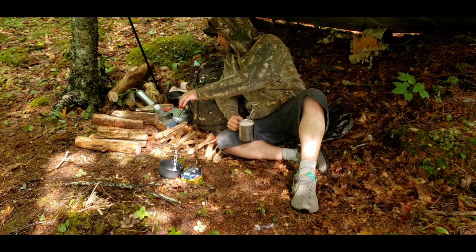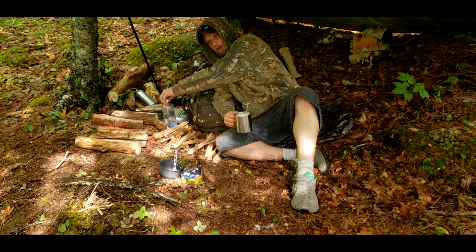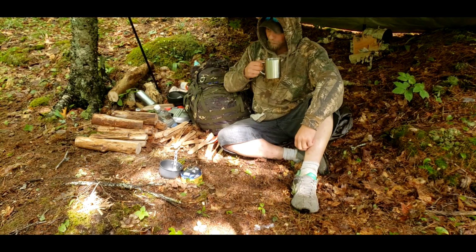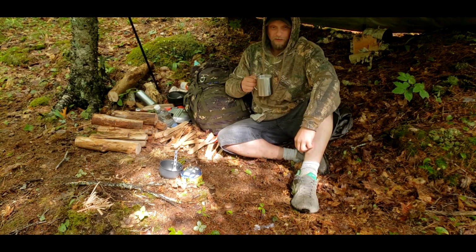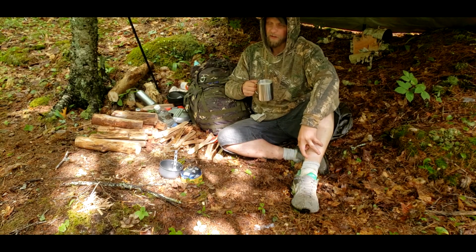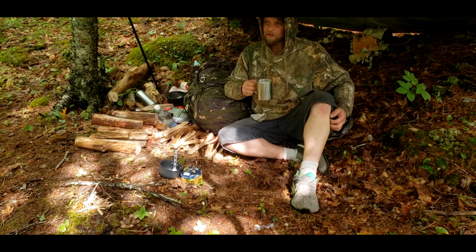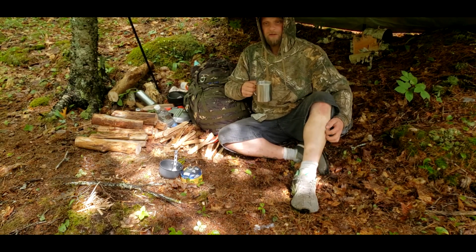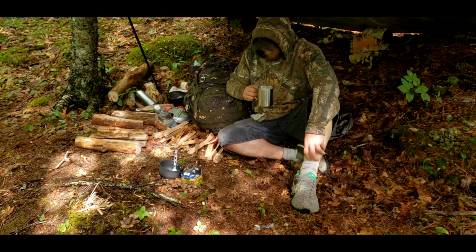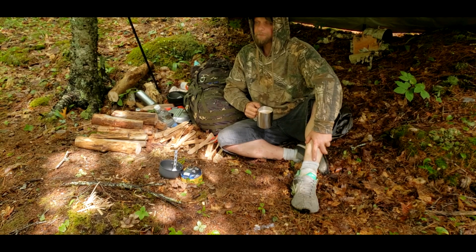I do have a little lamp oil right here for my oil lantern, which is hanging in the tree. So I'm going to light that a little bit later on. That belonged to my late cousin, so I figured why not. Haven't used it for quite some time. So I might as well bring it along with me and get some use out of it. The wind has picked up a little bit.